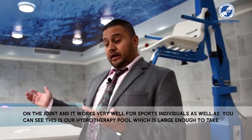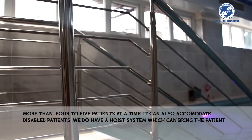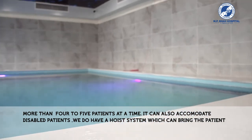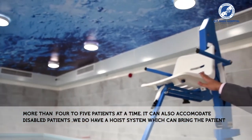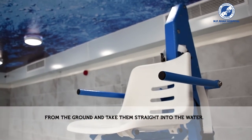As you can see, this is our hydrotherapy pool, which is large enough to take more than 4 to 5 patients at a time, as well as you can also take disabled patients. We do have a hoist system which can bring the patients from ground, take them straight into the water.